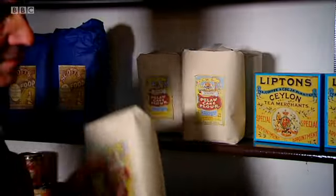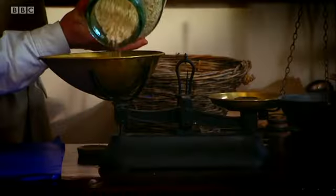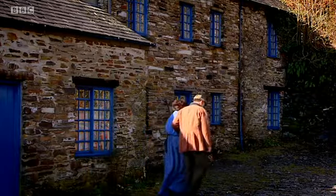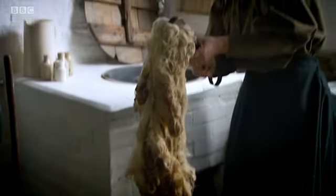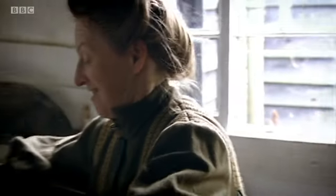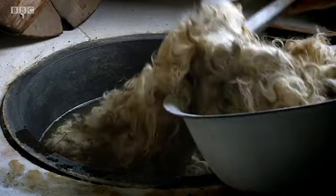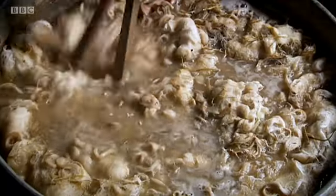Despite household goods being readily available to Edwardians, farmers still made many products themselves. Ruth is making lanolin, a natural fat extracted from a sheep's fleece. It absorbs really well into the human skin, so you make an awful lot of skin ointments out of it. It's also really good as a grease because, being a natural thing, it absorbs nicely into things like wood. So wherever you've got wooden moving parts, you can use it as a lubricant there.